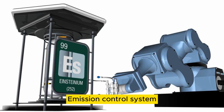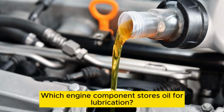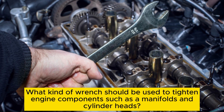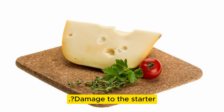Emission control system. How many crankshafts are there in a V8 automobile engine? 8. Which engine component stores oil for lubrication? Oil pan. What kind of wrench should be used to tighten engine components such as manifolds and cylinder heads? Torque. Coolant flow through an engine is regulated by the thermostat. Starter gear disengages from the car's flywheel to avoid damaging the starter.